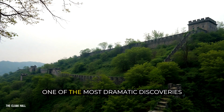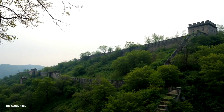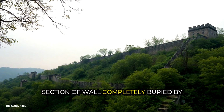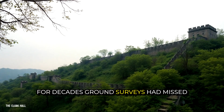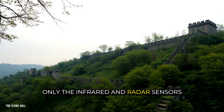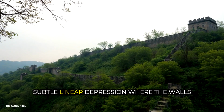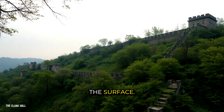One of the most dramatic discoveries came in the Gobi Desert of Inner Mongolia. There, satellite images revealed a long section of wall completely buried by shifting sands. For decades, ground surveys had missed it because there was nothing to see above the dunes. Only the infrared and radar sensors aboard orbiting spacecraft could detect the subtle linear depression where the wall's packed earth and stone lay beneath the surface.